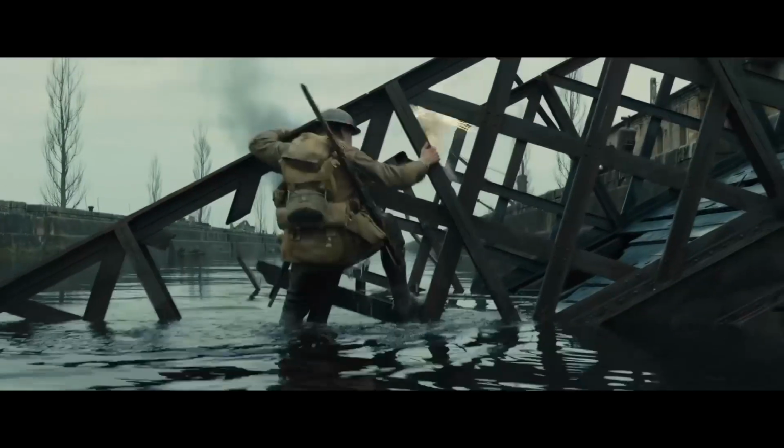The remaining character then goes with them. They get stuck in the mud, and they push the car out, and then, oh, a bridge is down, so he has to leave them too. But that is also another 10-minute filler scene that does absolutely nothing for the overall movie. He's just in a car, they push a car out of some mud, and he gets out of the car. That's the scene. What is going on?